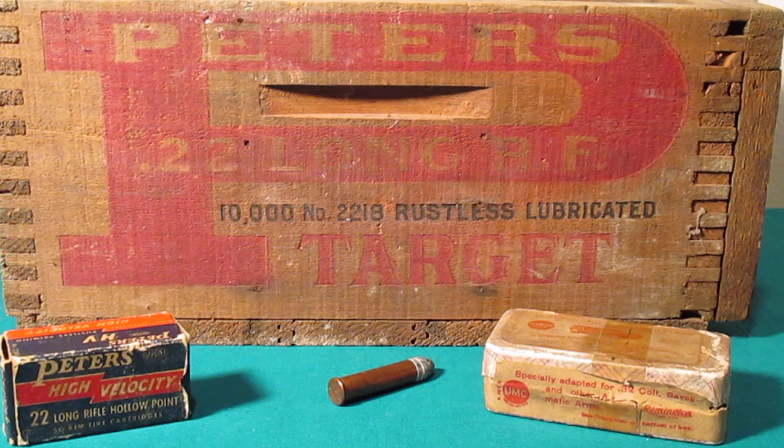So if I'm interested in this particular Peters box at a local estate sale, I might be the only one there that has any interest whatsoever. But at an online auction, there could be potentially 50, 60, 100 different people that are interested in that particular box. So it can make things a little bit more difficult to find the right item at the right price.